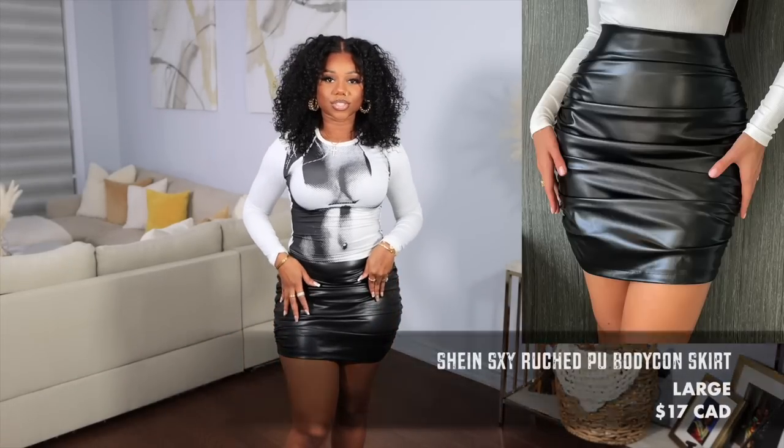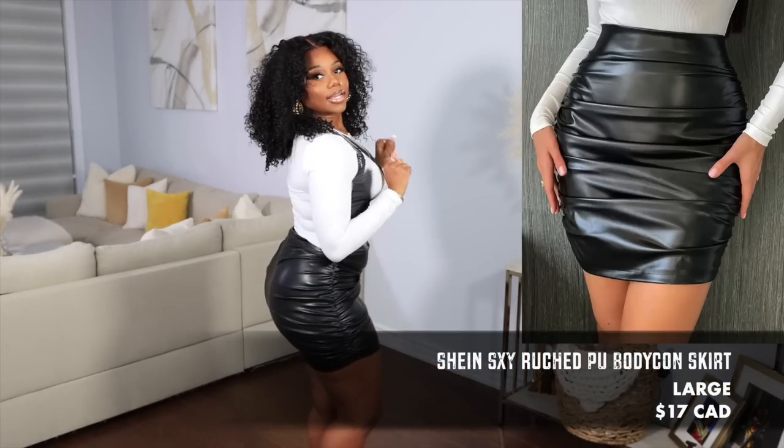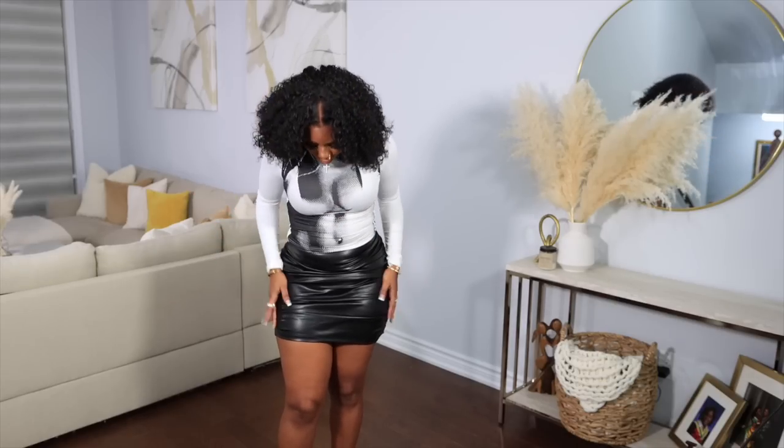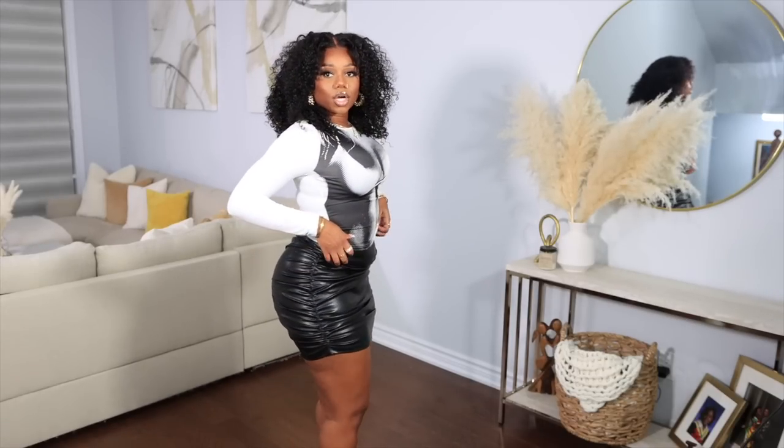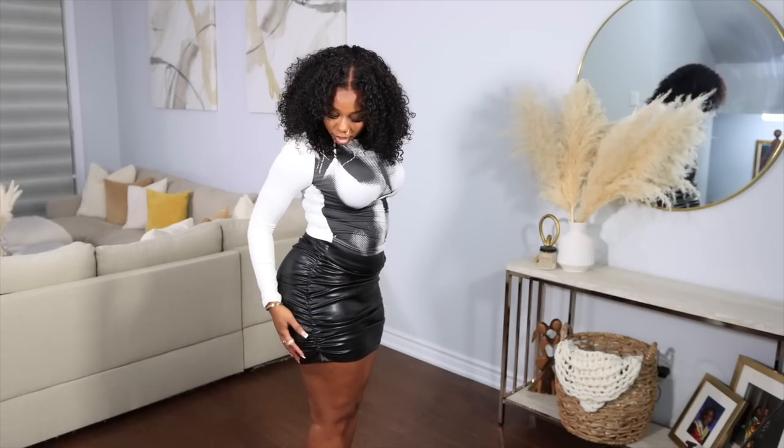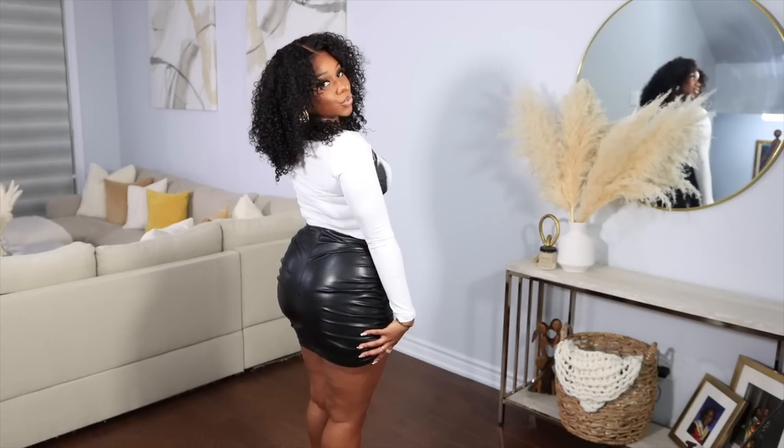Next, we have this skirt, this leather skirt. And I absolutely love the fit on this skirt. It is super comfortable. The quality is nice for the price. And it's giving a ruched side, which I love because it gives a nice little contour to the bum.